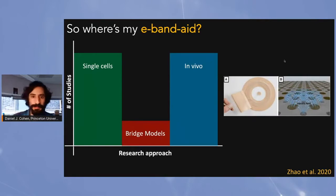So what I think is missing in the field, and what my lab's been working on, is targeting that white space of using bridge models that have been so effective in pharmaceutical and biomaterials design to look at organ on a chip or organoids, or just more organotypic models that allow us to do high throughput screening of optimum stimulation that might allow us to more effectively engineer and smartly heal injuries. So let me give you a tiny bit of data on how this looks and how we've gone about it.